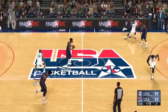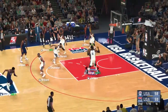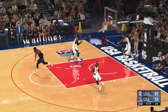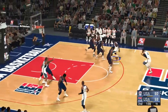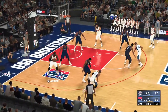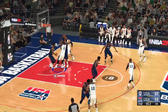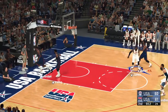And it's Irving with the ball for USA. They trail by 1. Here's George, and George with the stuff. It has been nip and tuck through the first half. Exactly, guys. The way it's seesawed back and forth, unbelievable. Now here's Paul. Nothing yet on the scoreboard for him. Here's James. Right on the bucket. And USA leads by 1.